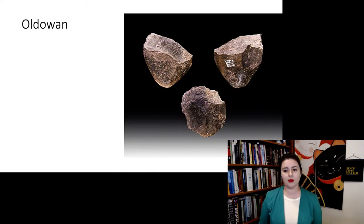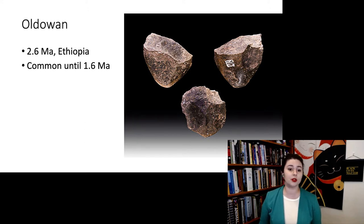For a long time, the earliest stone tool industry people would talk about would be the Oldowan. This is found at 2.6 million years ago in Ethiopia, and it's very common until about 1.6 million years ago. So we find it in a lot of different places. We find some cores, we find some flakes, we find some hammer stones. It's not terribly sophisticated, but it does get the job done. And remember, it is one of the earlier stone tool industries, so you're not going to expect to find super sophisticated things right off the bat. This does take time to develop.